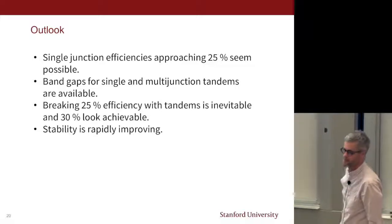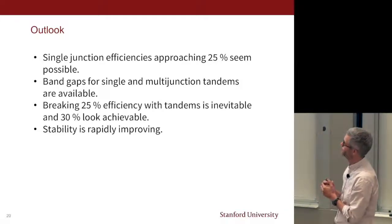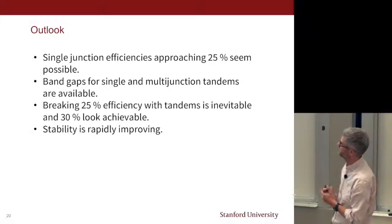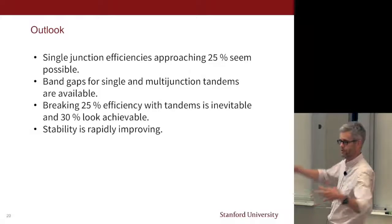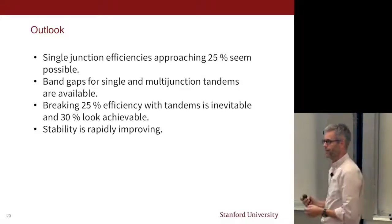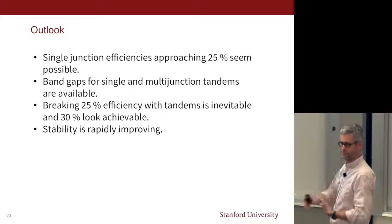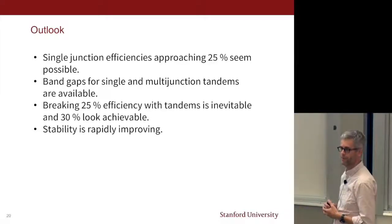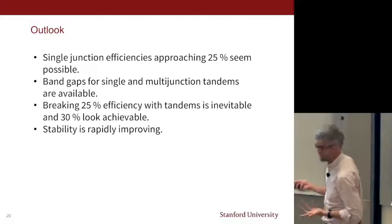We have a ways to go, and we haven't done field testing, but stability is looking really good, and one of the next challenges will be, can we actually print it on huge area? Right now, these are only 1 square centimeter, so we need to show that we can do it at big scale and get the uniformity that is needed. But things are looking great.